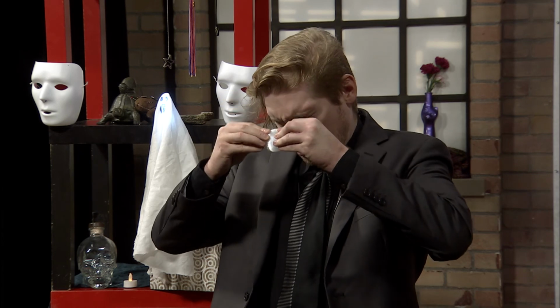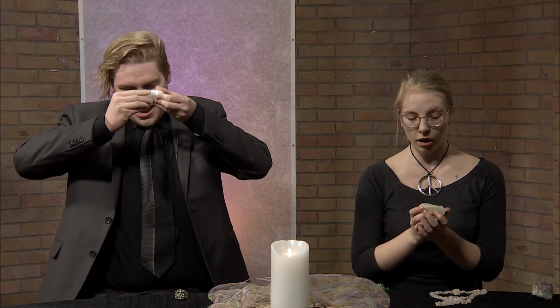Selenite is a cleansing crystal. You can use it to clear the negative energy from your aura by moving it up and down the length of your body in a ritual. Smoky quartz cleanses your spirit, and tiger eyes calms the mind. That's right. And iron pyrite is an anti-negativity repellent.